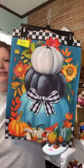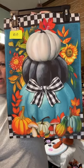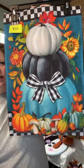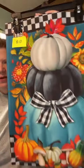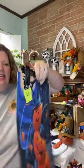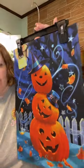I've got some beautiful garden flags. They're 12 by 18 inches. I have a couple of each available. This is a really pretty fall one that you can leave out the entire fall season. This one's number 182. They are $10. 182 for $10.